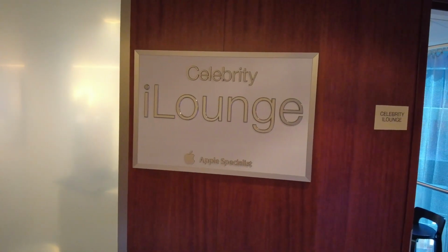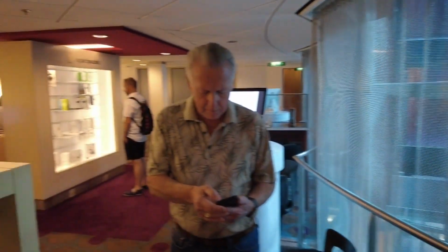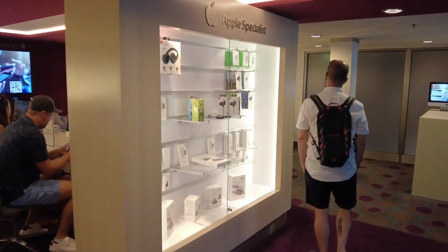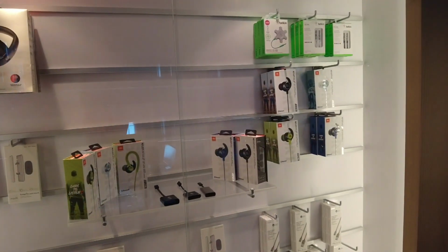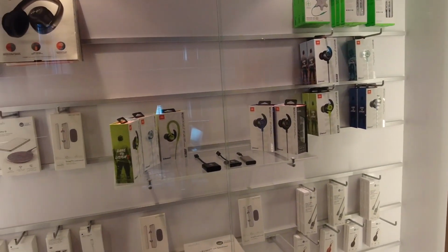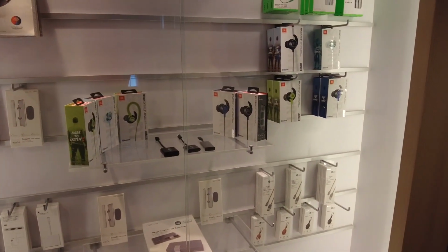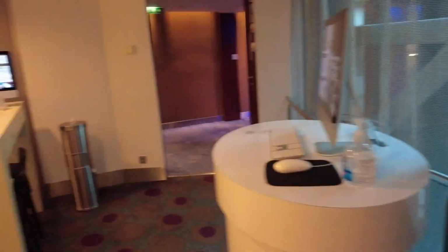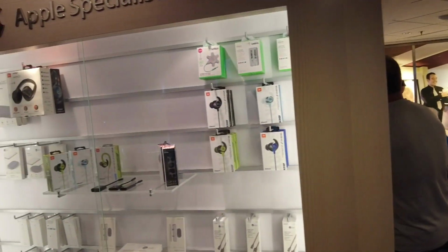So we just come to the iLounge, which is on deck 6. You can obviously check your email, and actually you can buy some things. Got some headphones here. Whether these things are any cheaper. James is looking for some new headphones, but I'm not sure we're going to get a good deal here, to be honest. But anyway, you can do all the usual Apple type things here.